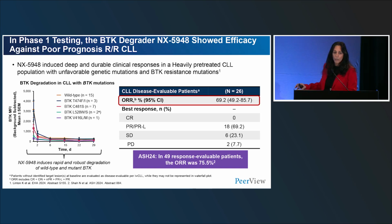As alluded to earlier, we're still trying to figure out what is the best way to use resistant mutation testing and how better to sequence these agents from one to another, but certainly there could potentially be a role in how we sequence depending upon patients with resistant mutations and what agent we might go to next.